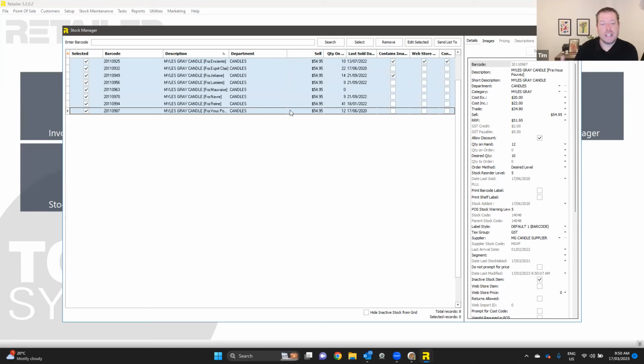If I wanted to do anything with this data, I can then export this list. So I could send it to a CSV. I could stock take these products, print new labels, create an order for it, do bulk price changes, even run a report to view things like sales history for this particular range of items. So yeah, again, like a lot of things in the system, it is really flexible with how that works.